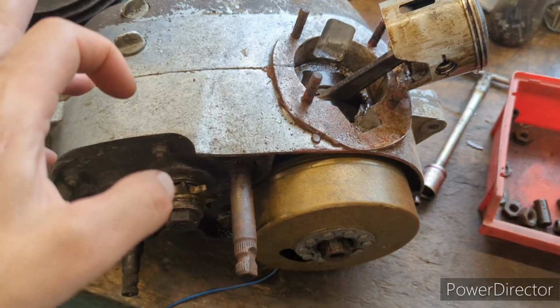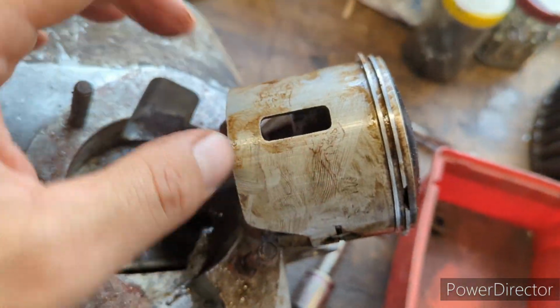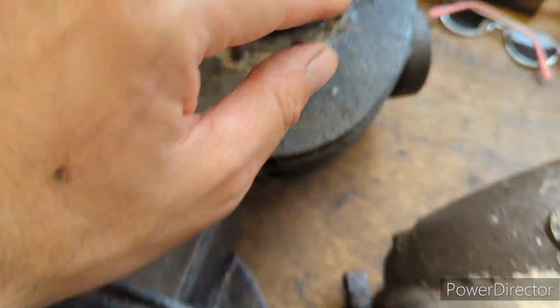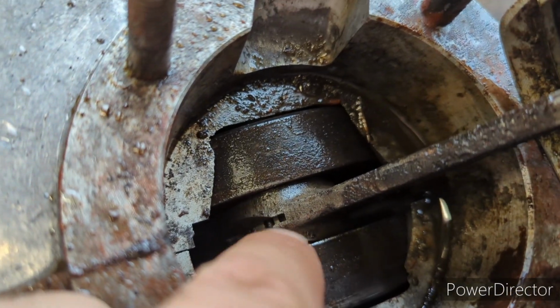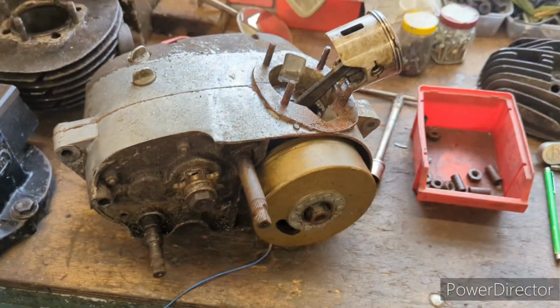Okay, got the cylinder off. Piston looks good. Rings are intact, not too scratchy, so that's good news. Bore again looks quite good, no obvious step, so that's good news. What doesn't look good, possibly those crank bearings in there, the needle rolls and the crank look rusty, but we'll know more once we've got it apart.